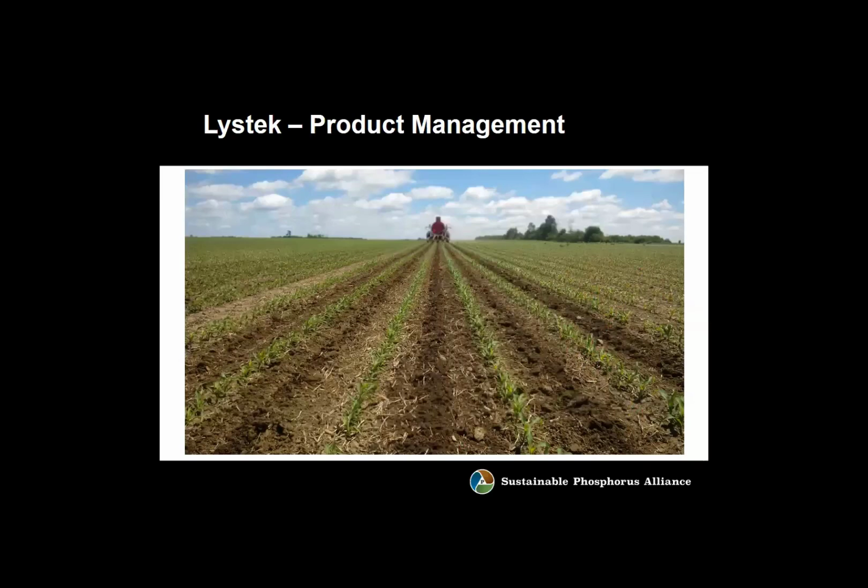This is a picture of in-row, in-season application into corn. Basically, the corn is grown on 30-inch centers. The injectors are on 30-inch centers. The corn is planted with GPS. The application equipment is running on GPS, so it's automatically going down the row in between the corn rows. And this is using the material as efficiently as possible.